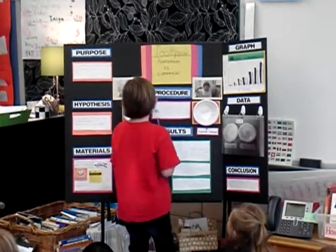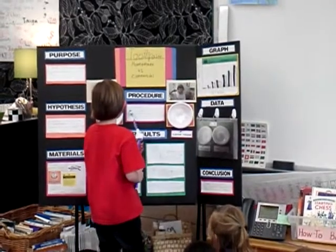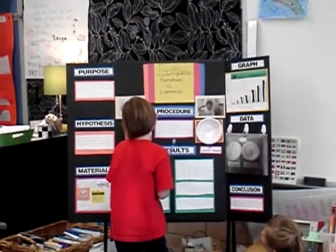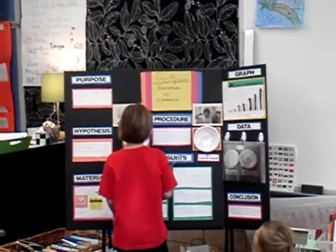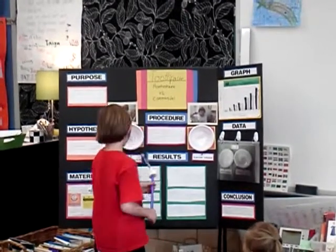My procedure is, I put homemade toothpaste in the bowl, that's that. Put commercial toothpaste in the bowl, that's that. I recorded the findings for a week, and then I gathered the information, and then put the project together. Results.